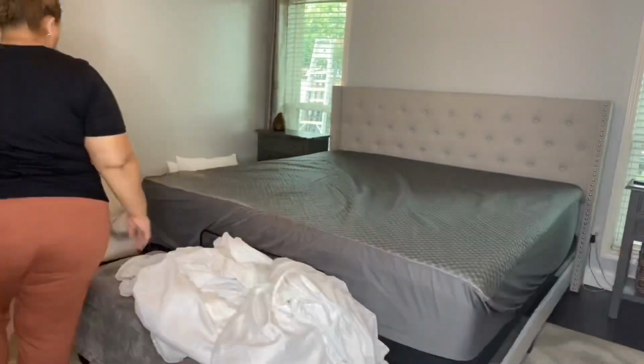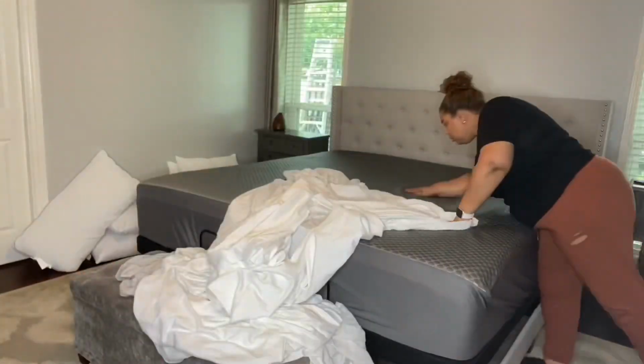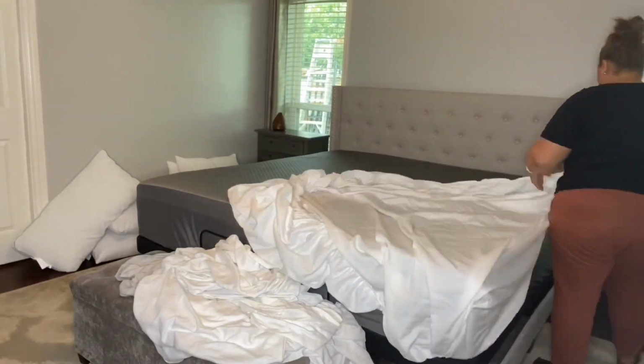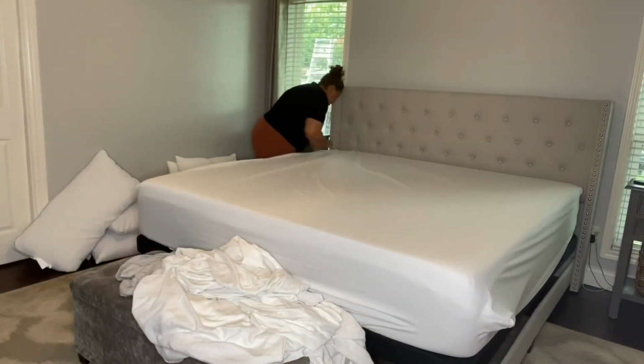So I decided to go with all white for my new bedding. I did purchase these pack of sheets from Marshall's and the comforter I purchased from Home Goods.